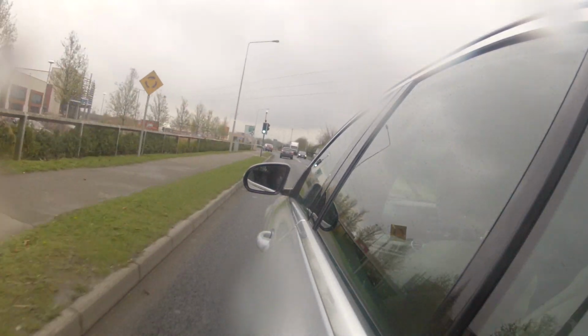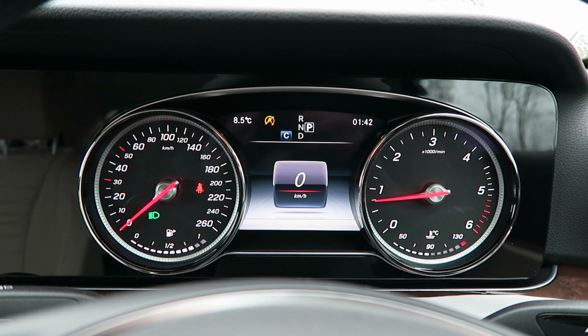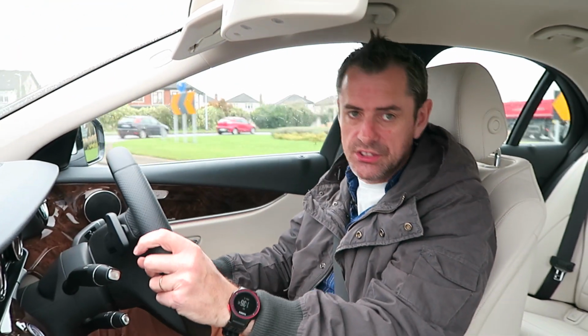I really do think it's an absolutely major improvement in the cabin. I love the look of it. It looks electronic and yet it's mechanical. It's a kind of strange feeling in here. Everything looks like it's supposed to be an electronic dashboard, but it's not. Actually, it's a totally mechanical dashboard.